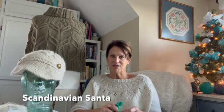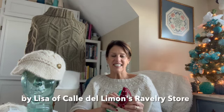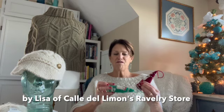And you may have noticed at the top towards the left, there was a little knitted ornament. And those little knitted ornaments are really fun. And this is a pattern that I did find on Ravelry. And I have been including the information and the designer's name. Her name is Lisa. And they are so fun to make.